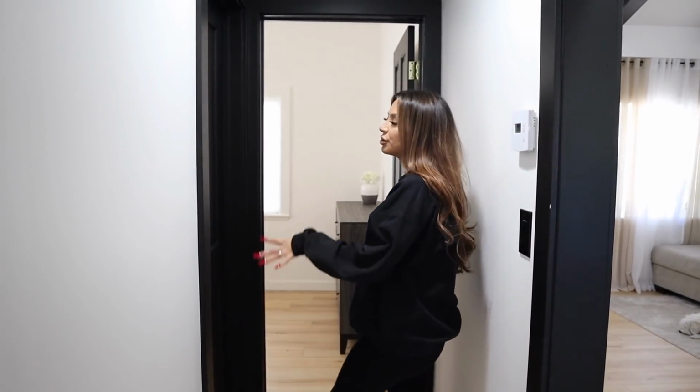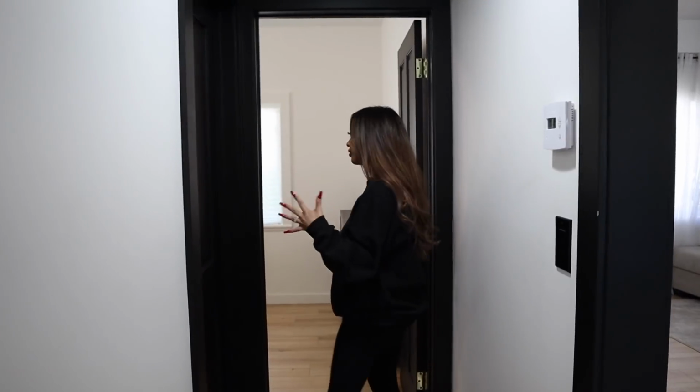Immediately out of the restroom, there is a hallway that leads you to 2 rooms. So I'm gonna show you guys the first room.